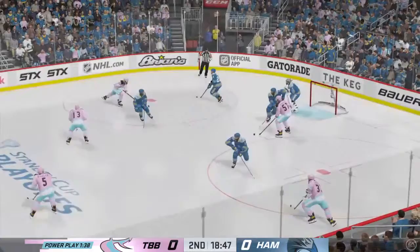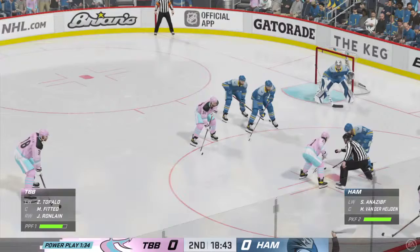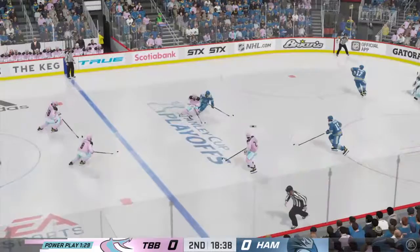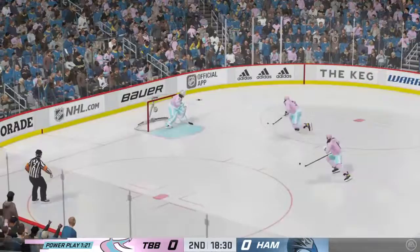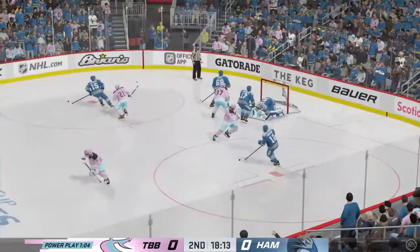Power play, Tampa Bay, pass in front. Good shot from right in front of the net, but it's right in the chest of Jobin. Shot by Panico. Michael Fitted is the center on that first power play unit for Tampa Bay. He loses the puck, and New Jazz with the clearing. Vander Heyden finally will be the one to clear the puck all the way down. And here's Topalo, seeing that long pass into the zone to Fitted. The pass, good save there by Jobin. He moved well and makes the save on Lambert.